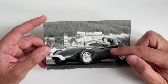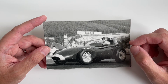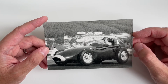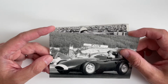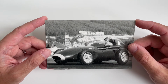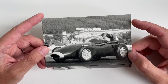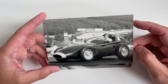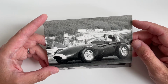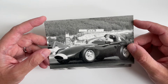This is Tony Brooks, but his teammate Stirling Moss won 4 races this year, but he still lost the championship to Mike Hawthorn, who only won 1 race in his Ferrari. And Brooks, Moss, Collins and Hawthorn won all but 1 race. Maurice Trintignant, a Frenchman, managed to win 1 race, but the other 4 British drivers won every single Formula One race apart from that.